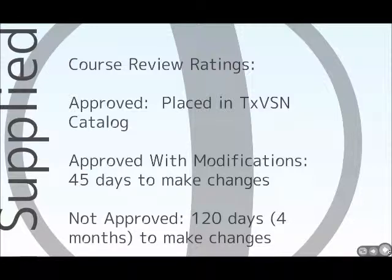When the course report is provided, the course can receive one of three possible ratings: approved, and it is immediately placed in the TxVSN catalog upon TEA's final approval; approved with modifications, usually courses that need just a few minor modifications to be made; or not approved, and these courses need major modifications in order to reach the approval level.